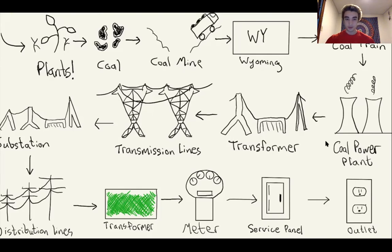These transformers receive electricity via distribution lines, and these are the power lines you guys have seen all over your neighborhoods. They basically transport electricity from one place to another. Specifically, they transport electricity from substations, which is just a kind of a fancy word for a larger transformer. It has the exact same function, except it's way bigger. And we have about 9 of these in the Madison area.